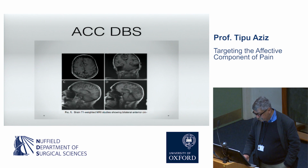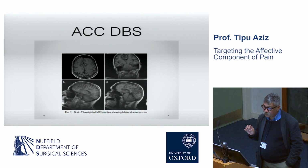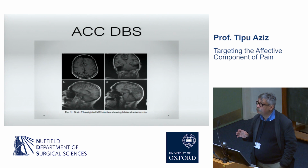This illustrates a case of ours where we did bilateral cingulotomy in a patient with terminal mesothelioma. From being comatose on opiates, after this procedure, he went off drugs, took his family on holiday, and a month later, on his return, died. But during that period, we restored him to his family.